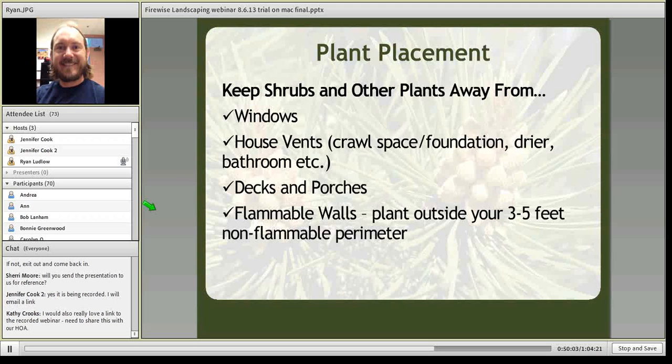So plant placement, keep moving along here. Where we place our plants is going to be another really important piece. Ideally, plants aren't going to be placed underneath windows. Ideally, I don't want to see really any flammable vegetation in that first 3 to 5 feet.